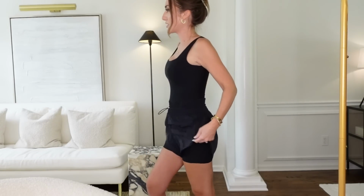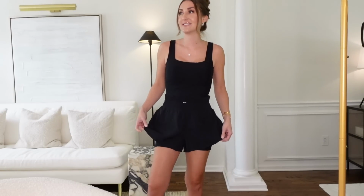This is an all-in-one, has a built-in bra, and the bike shorts, with the little, what are they called, the flutter shorts. This is a trend currently that I don't really love, just to be honest with you guys. You see a lot of people wearing what I call tennis skirts, even if they're shorts. You see women wearing that all the time. It's okay. I feel like it's a 90s, 2000s mom trend. It just looks like you're going to play tennis, which is fine, but I just don't really love that.